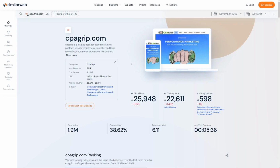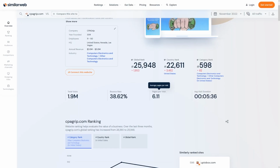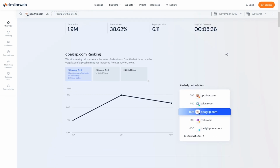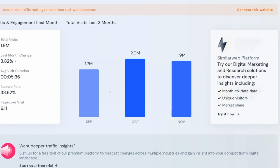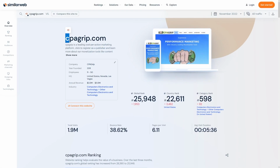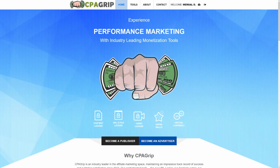We can actually see that cpagrip.com has good stats on SimilarWeb. You can see that they have 1.9 million total visits each month, so that's huge amount of traffic. And you know why this is so good? Because no one goes on CPA Grip to spend the money, okay? All these people are making money, and you can see that the website even has a lot of growth. So all of these people are coming on CPA Grip in order to get that money, and this is a nice number. This means that there's a lot of money inside of it, and all of these people are satisfied. They just keep coming back, and you're gonna do it as well, guys.